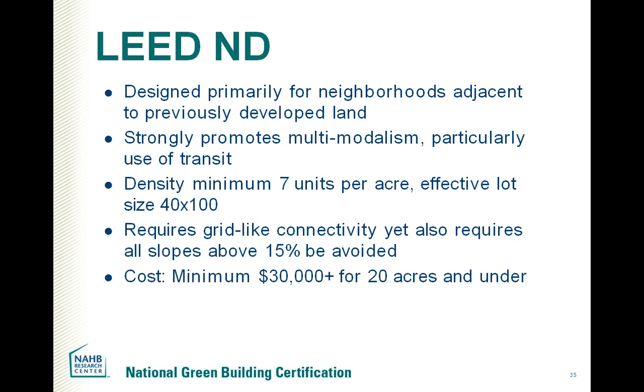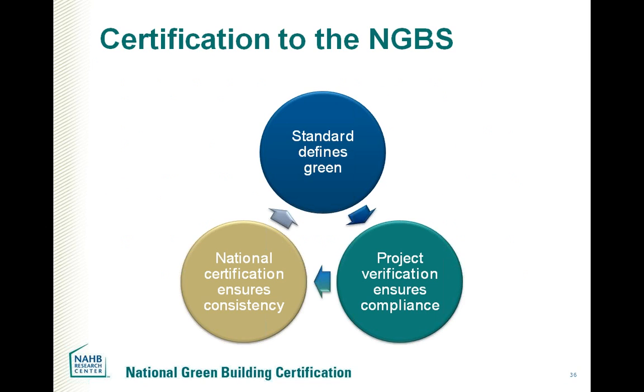When I have done the calculations, I think the baseline price is always going to be about $30,000 for a parcel 20 acres or under for LEED ND. You'll see later on our certification fee for land development is $2,500. So this is our program. The standard defines what green is for residential development. Project verification is going to ensure compliance, very important to us, and the national certification ensures consistency.